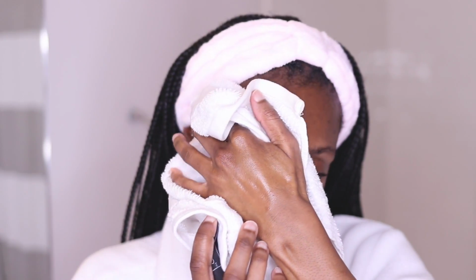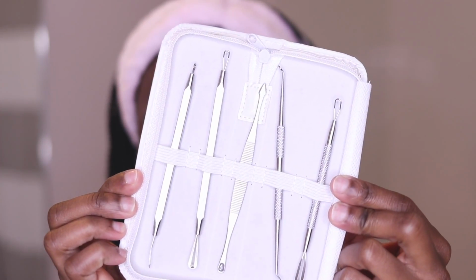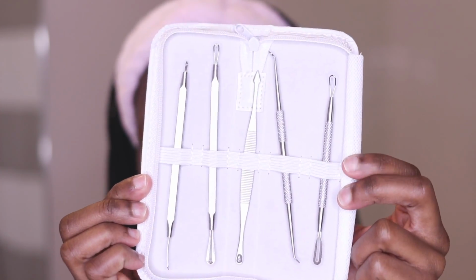And you also want to make sure that you get that hairline because we can't be out here having dirty hairlines. Next, I'm gonna do some extraction. So this is just an extraction set, and I'm just gonna go in where I tend to have a lot of whiteheads and remove those with the extractor.